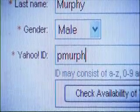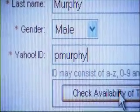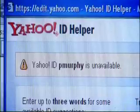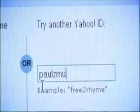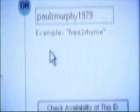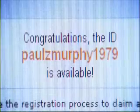You have to choose a Yahoo ID. ID is a short way of saying identity, and your Yahoo ID will be the first part of your email address. Your email address is for you and you alone, so if the ID you choose has already been used by someone else, you'll see a message telling you that it is unavailable. You'll have to think of something different, and Paul gets the email address paulzmurphy1979@yahoo.ie.